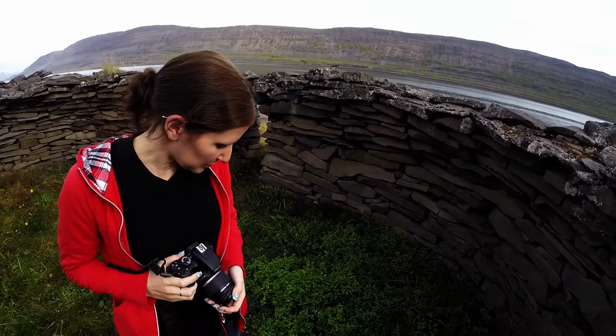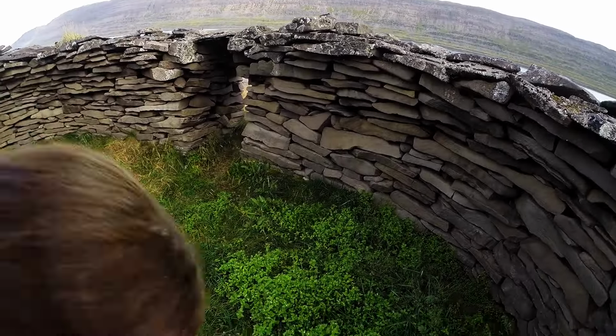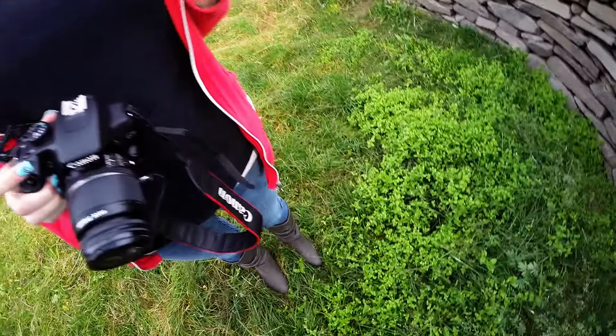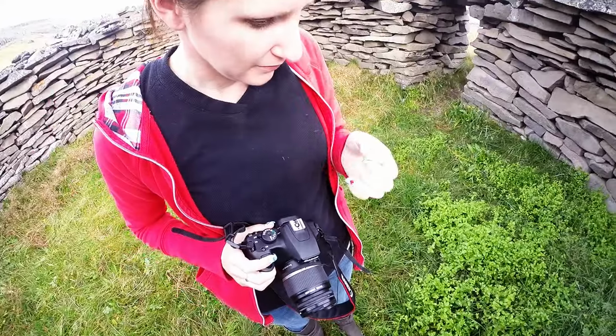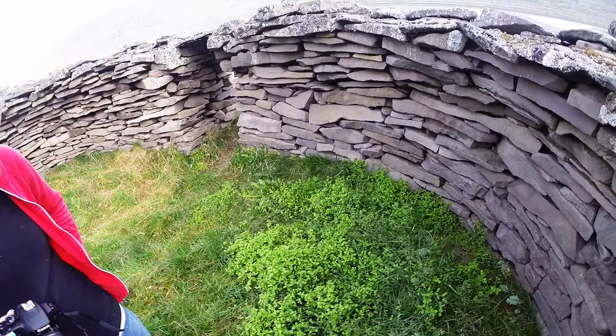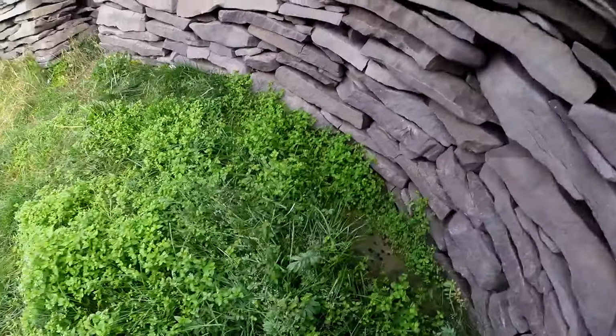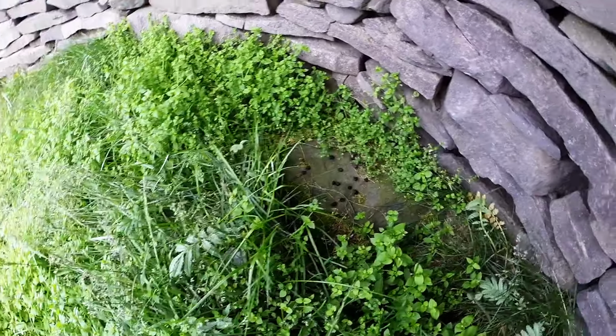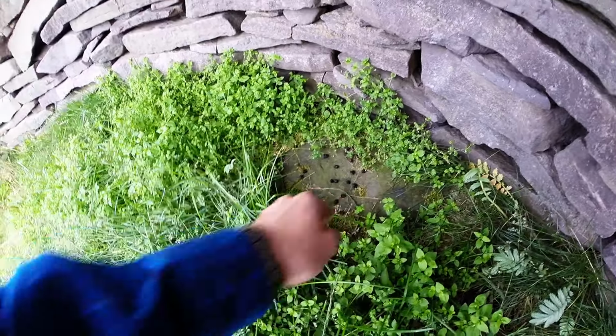Any houses that were built today would stand the test of time like this. This looks like oregano. It's not oregano? No. I don't think herbs are a common thing here. No, they are. That's really so tasty. Oh. Well, I see some poop down here.